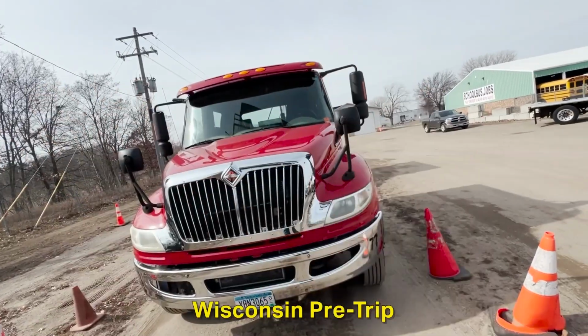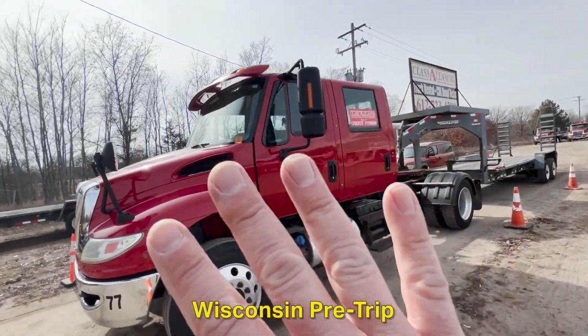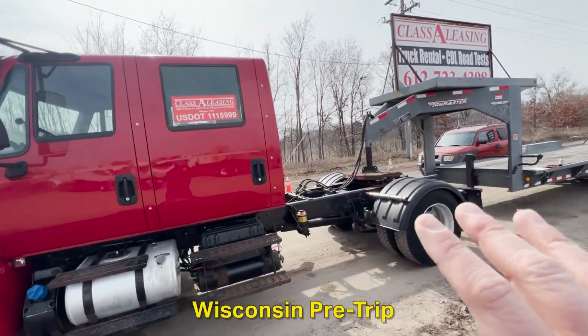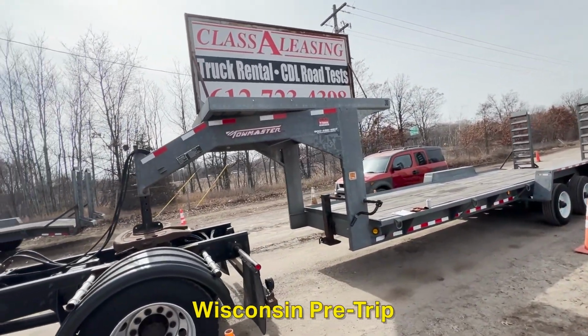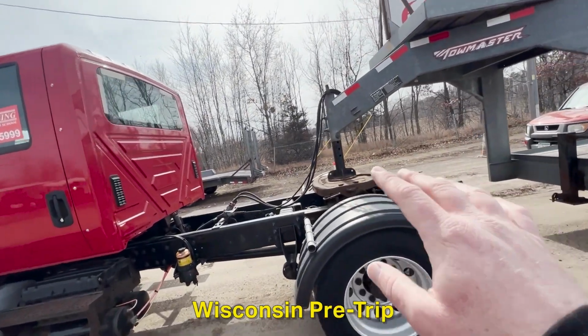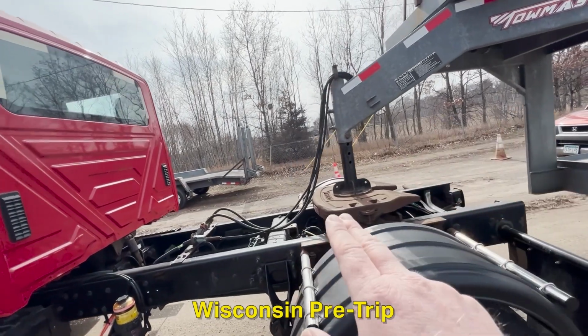Front of truck. Driver's door and fuel area. Rear or drive axle. Trailer. Combination vehicle. Coupling is the fifth wheel skid plate. The apron, the kingpin, the locking jaw, the release arm.